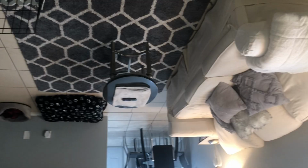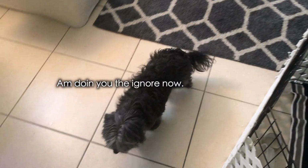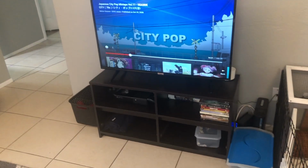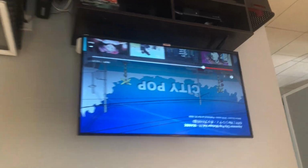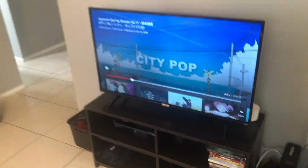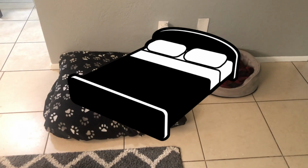If we turn back around, this is my little living room. We've got a beautiful couch here. Continuation of the living room, we've got a nice little TV over here. I say little, but it's a lot bigger than one might think. Very large. Also a gift from my family when I moved in. This is where I spend most of my time when I'm watching TV and hanging out with the animals.